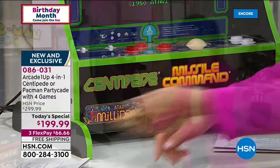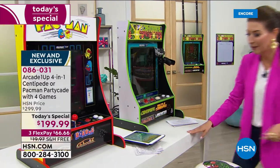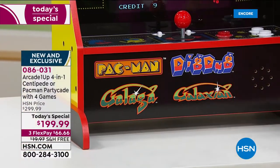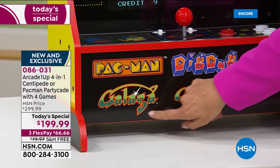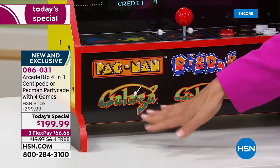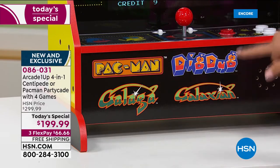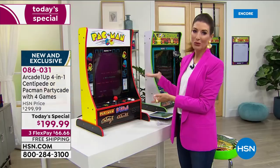And then over here, here's the Pac-Man game. Let me read you those titles again. With Pac-Man, you can pick up the Dig Dug game, Galaga. In fact, I heard from so many on Facebook tonight. You love Galaga. I don't even remember which one Galaga was, but you guys love it. That's been a fan favorite. And then Galaxian.